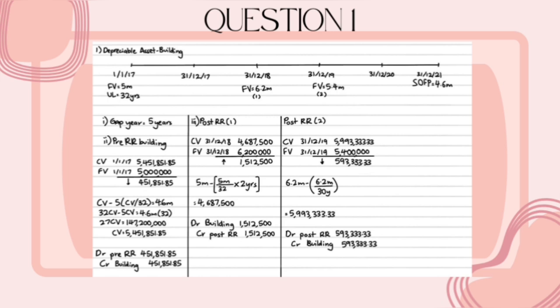And for the next revaluation, there is a recent fair value in 2019, so the fair value is 5.4 million. To search for the carrying value, we take the fair value from before, 6.2 million, and divide by 30 years. Why 30 years? Because the initial useful life is 32 years, and since then 2 years have passed, so we take 32 years minus 2 years. So 6.2 million divided by 30 years, and we will get 5,993,333.33, and that is the carrying value. Comparing it with the fair value, we will get 593,333.33, and debit post-revaluation reserve and credit building with the same amount.